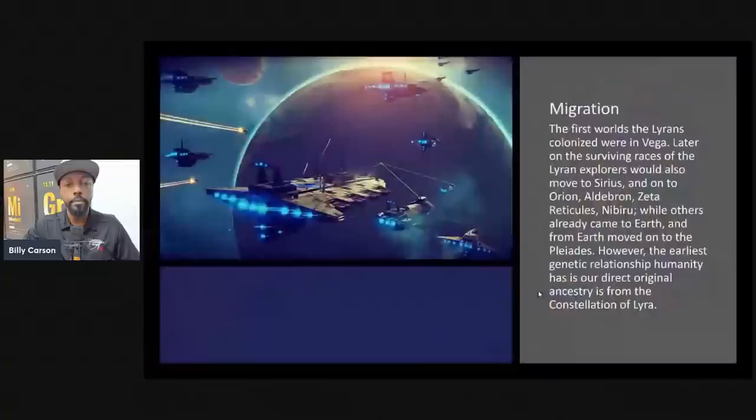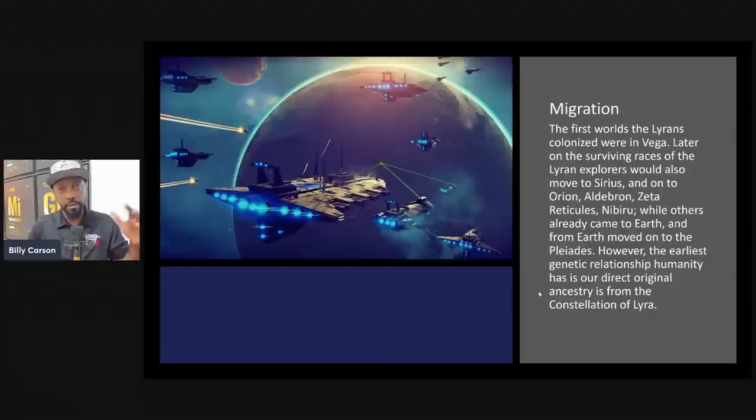The migration. The first worlds the Lyrians colonized were in Vega. Okay. Later on, the surviving races of the Lyrian explorers would also move to Sirius and on to Orion, Aldebaran, Zeta Reticuli, Nibiru, while others already came to Earth and from Earth moved to the Pleiades after it cleaned up, after the debris was, you know, cleared out. So we had Pleiadians that visited Earth long before the Anunnaki from Nibiru.